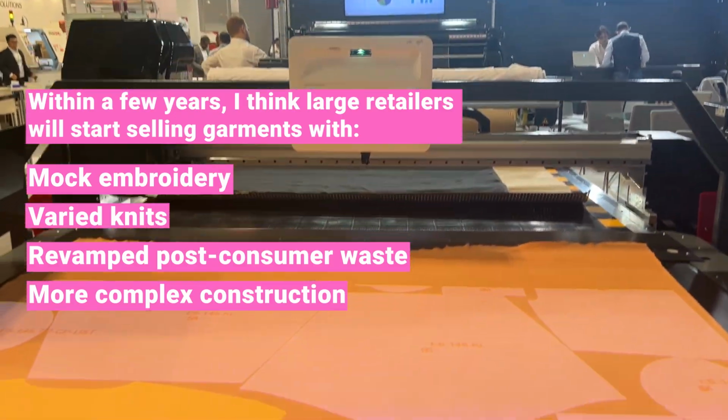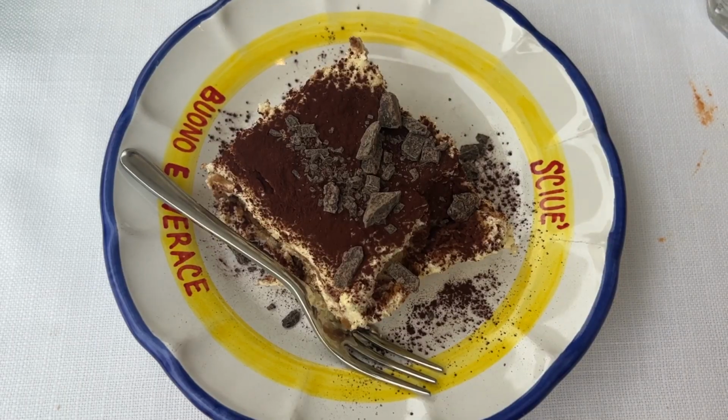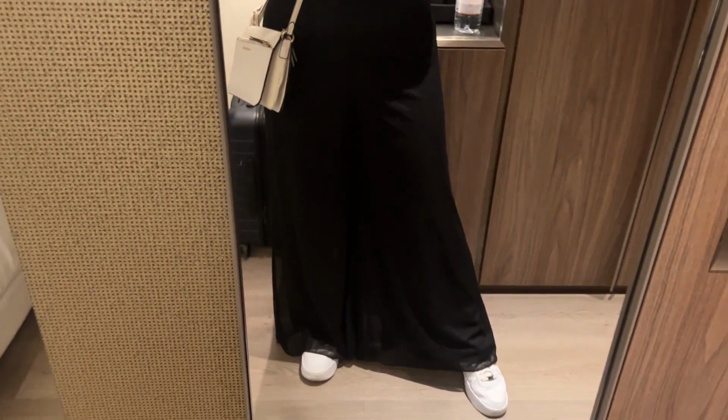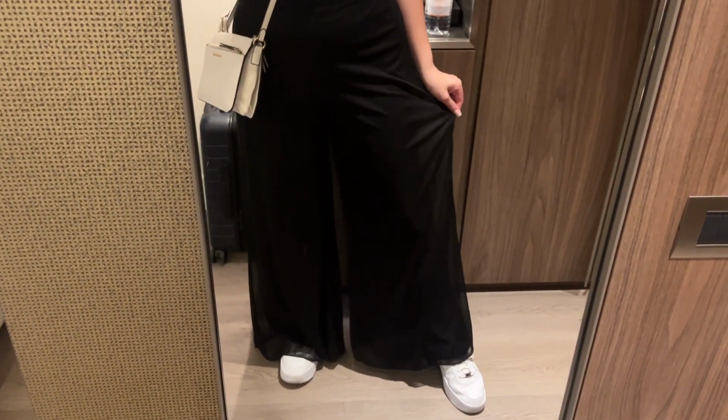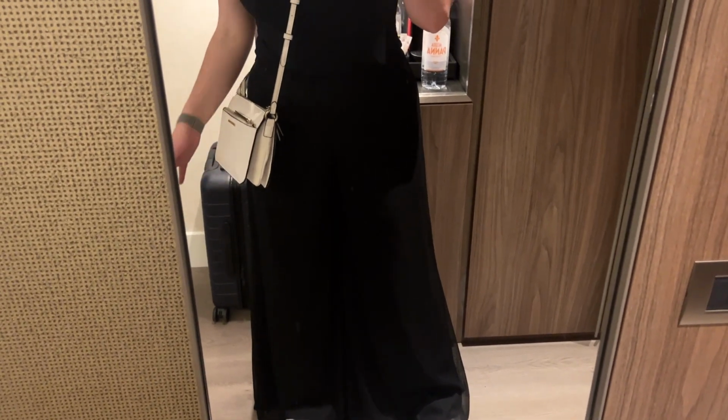Hello vlog, here's the after dinner OOTD. My friend and I just had a delicious dinner of pasta and tiramisu. Here is the outfit. It is a black top with these really cool black pants that my mom found that have a chiffon overlay and work almost like a skirt or a longer dress.